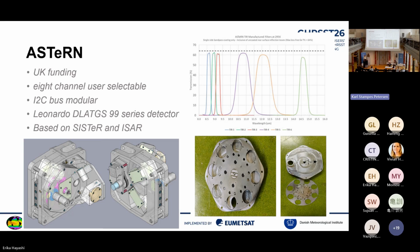So there are the LSTM channels around 8 micrometers, the split window, 11 and 12 micron. And then the really new thing is an air temperature band at 15 micrometers. It's a modular instrument with a Leonardo detector, and it's based on our experience from SISTER and ISAR, and there's a schematic at the bottom, and on the right-hand side is the filter wheel as it's being assembled. That's all I have.